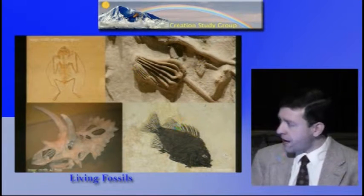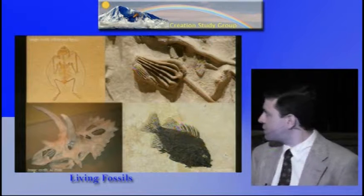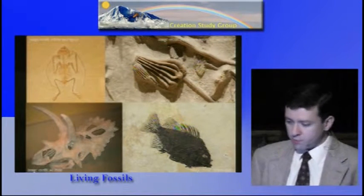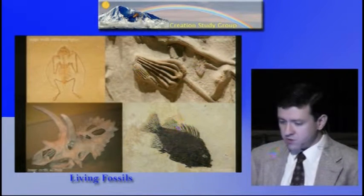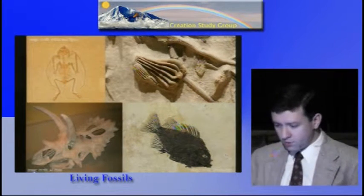And you generally find a pattern, just like you do in the layer cakes. In the lower levels, you only have marine fossils, like fish and invertebrates. As you go up through these layers, you start to find in sequence amphibians, then reptiles, then mammals, then birds. There's an order to it.